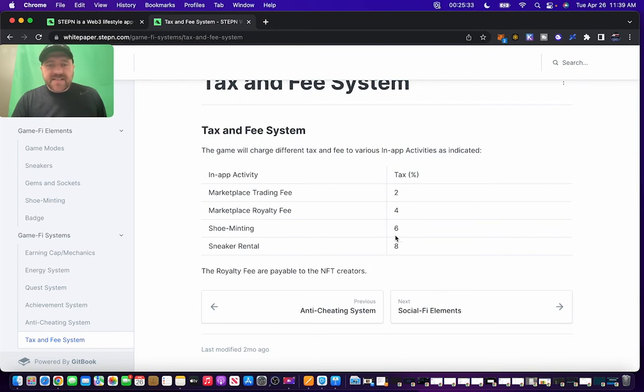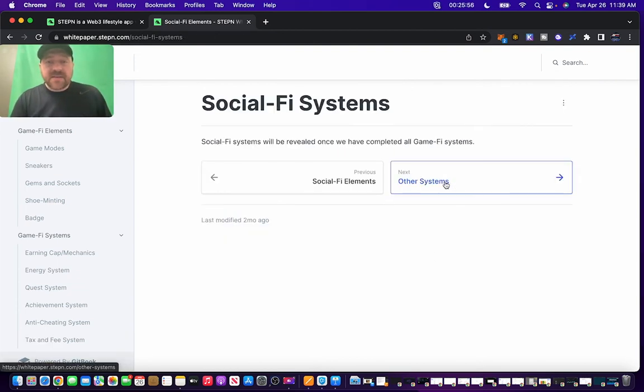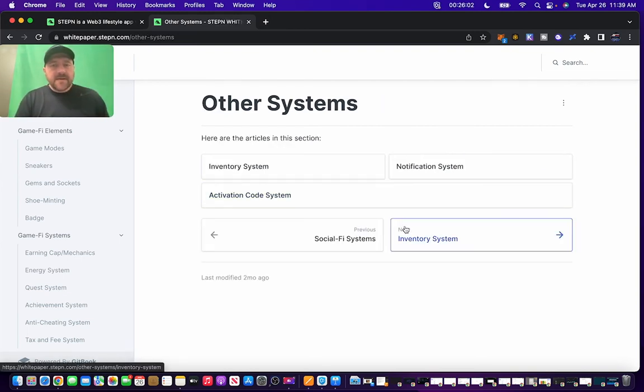Shoe minting, there's a tax on that also. I didn't even talk about that because you would pay 200 GST to mint, and you would pay a 6% tax. And rentals aren't out yet. You will be able to rent out your shoes to people, and they'll be able to rent them for free. But what will happen is they'll use your shoe, and you'll split the revenue. But the sneaker rental is not out yet. That's going to be a good way for more and more people to come in. That's why I really like their roadmap. I like Stepn so much.